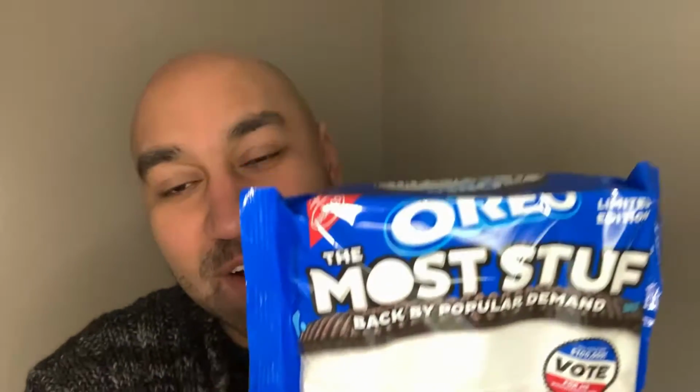most stuffed. Ooh-wee. All three of these gonna make it a problem in the calorie game. We need to execute a plan of try it and then toss them. So let's go ahead and dive into these.